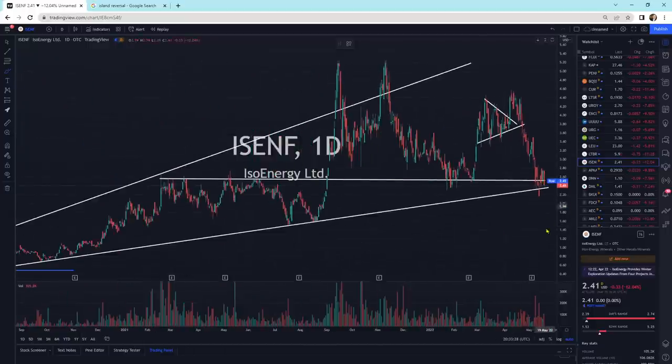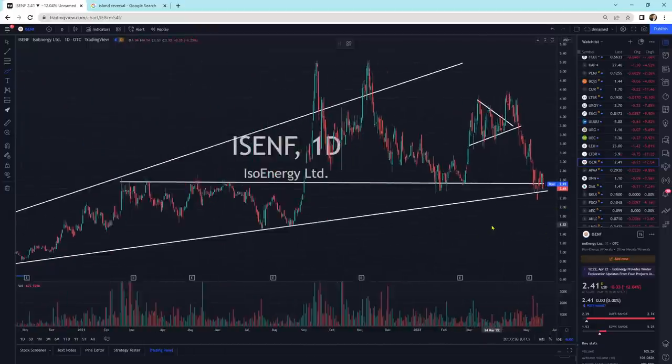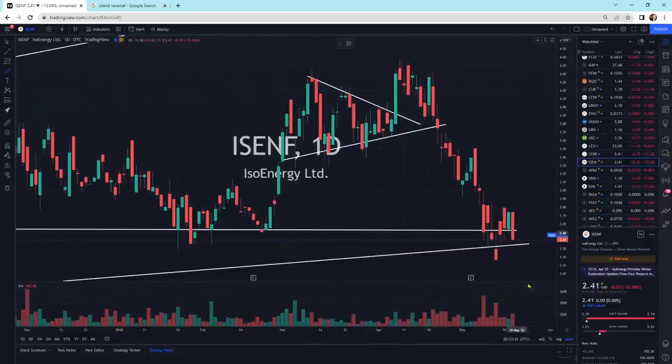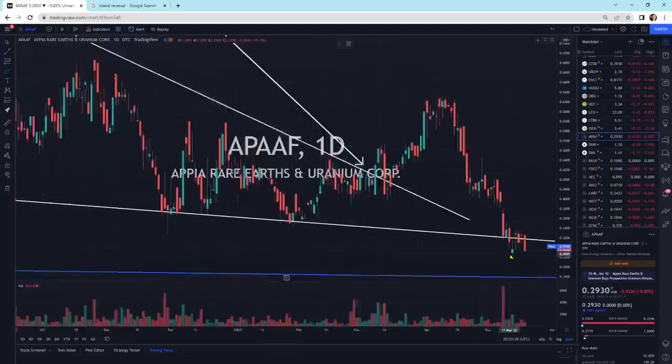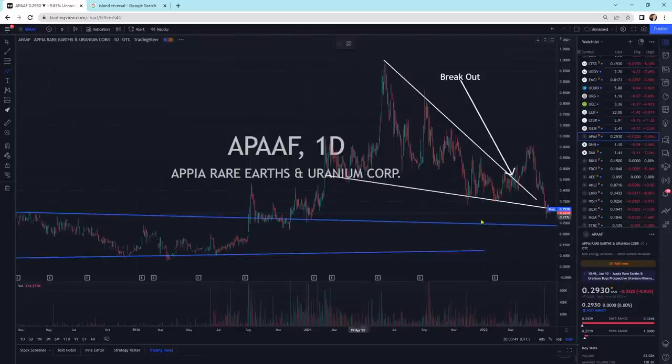Does that mean that we're just going to fall and head lower? I mean, possibly. If the sellers come in here and hit it here, they could push this lower. Appia Energy getting a little bit more of a sell-off. We could do a full retest to this blue line down there, 0.25.